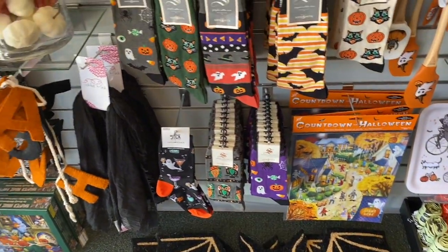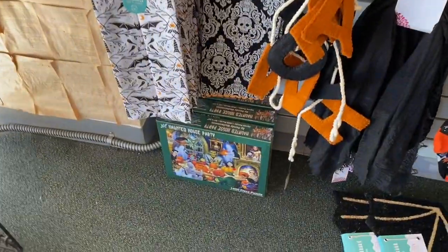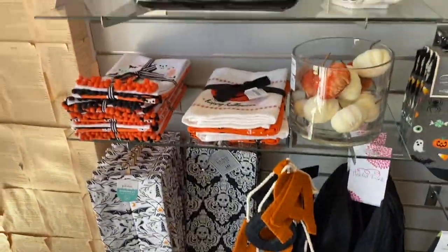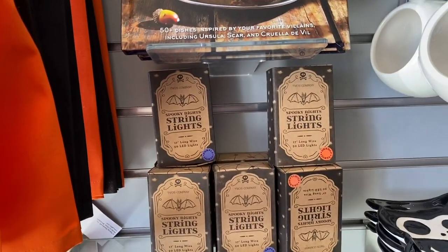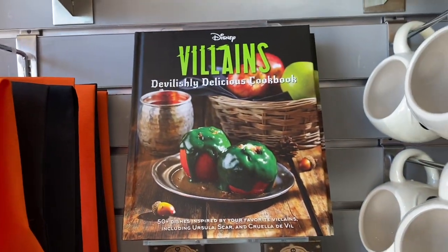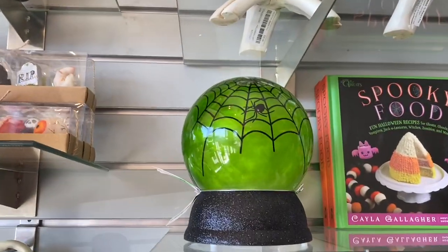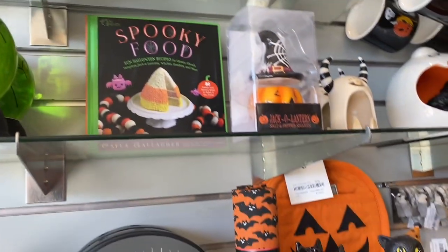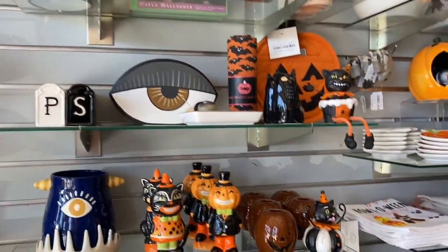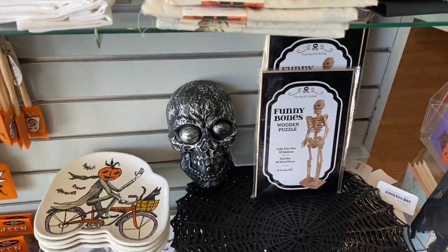And I absolutely love all of the Halloween stuff that they have at this store. If you ever want to throw a Halloween party, come here for decorations because they're so good. So we have cookbooks that are Halloween themed. There's a lot of cookware here. There's mugs, there's napkin rings. I love that globe. I thought it was so cool. And plates, lots of stuff for table decorations.